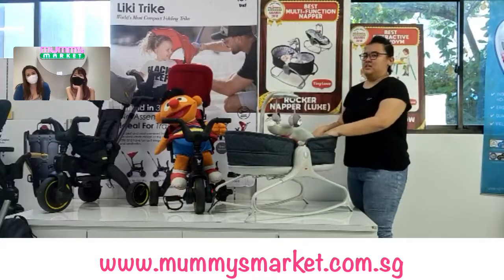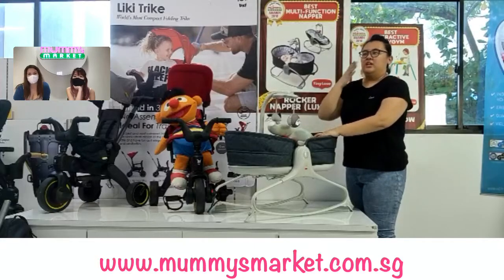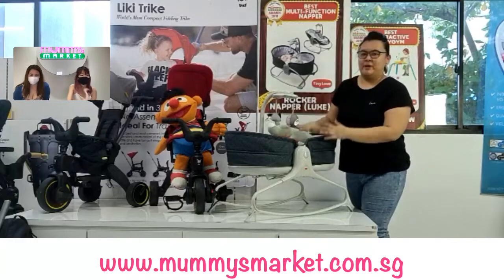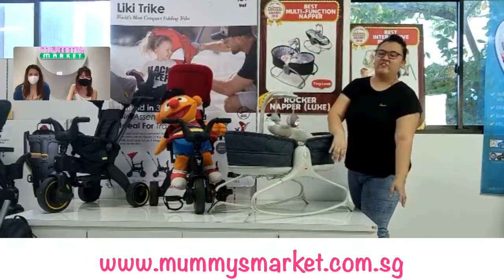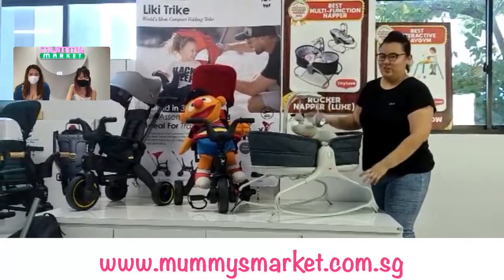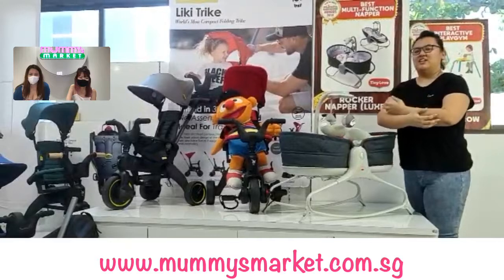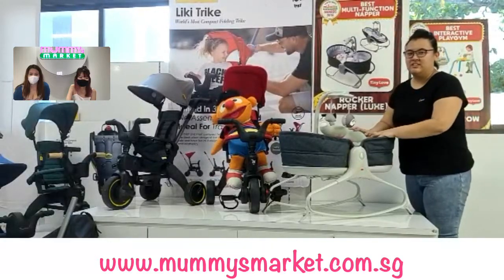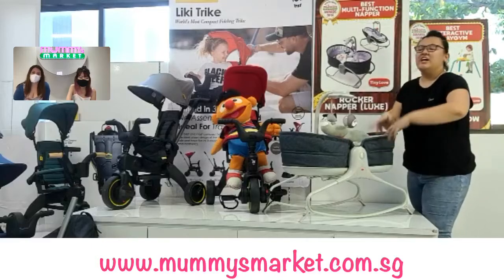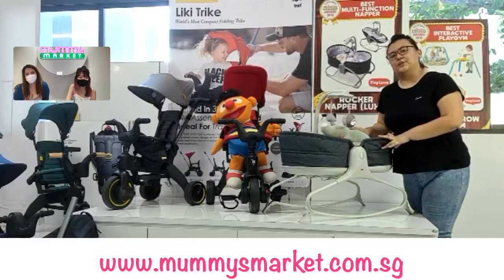Mainly this rocker napper is a manual rocker napper. A lot of parents were wondering why we are still doing manual rocker, when technology nowadays can transform into auto rocker. For manual rocker, the motion differs: how fast you rock the whole rocking chair, how slow you rock it. Every time you do it, it's at a different motion.